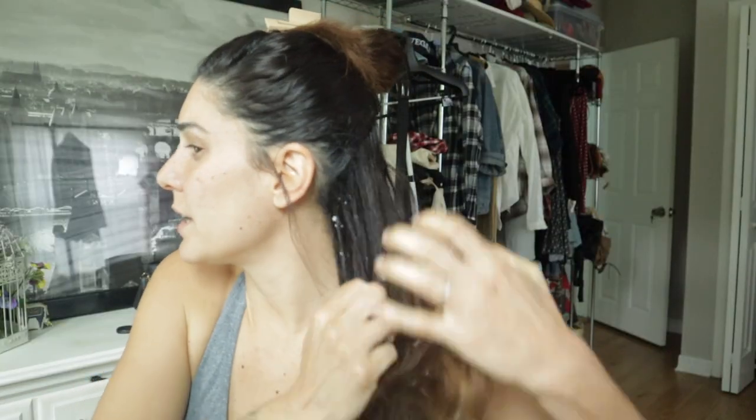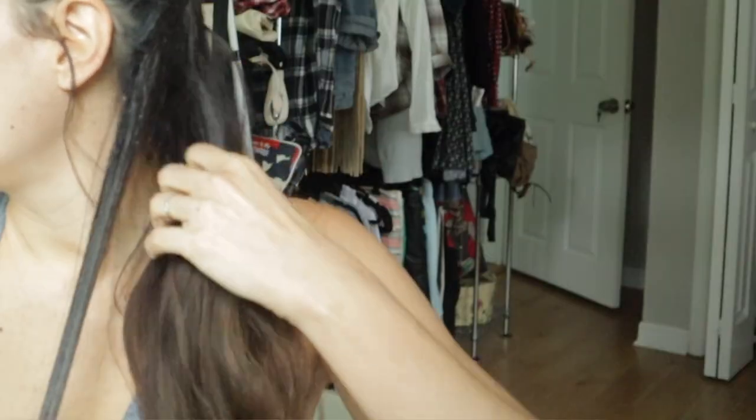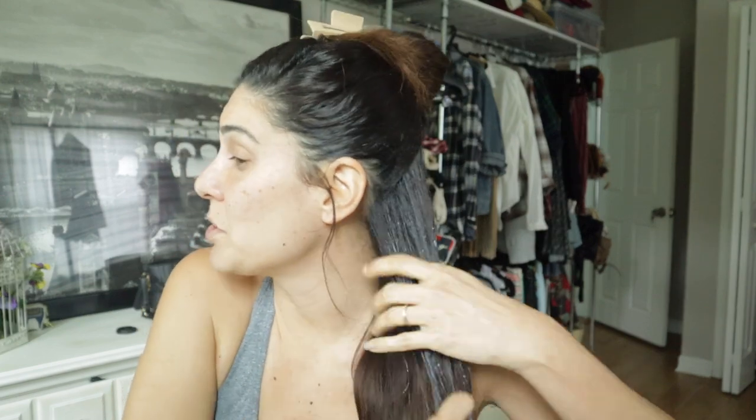I just warm it up in my hand because it's kind of cold outside today, so it's like solidified. And then I just put it all over my hair. And I bought this giant tub of coconut oil at Costco. I'm not sure how much it costs, but it definitely is a lot cheaper than the bougie hair mask. I don't put it on my roots though, because that would be kind of a pain to wash away. So I just kind of focus on the ends, and I'll do this all over my hair.